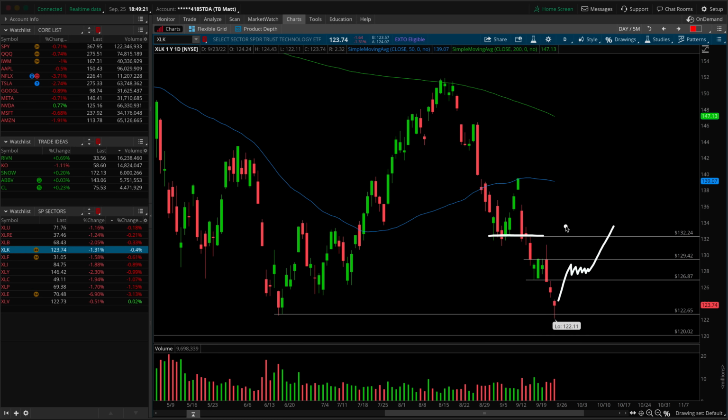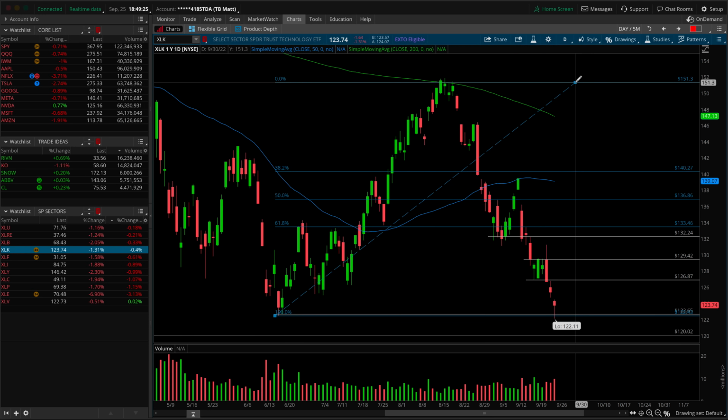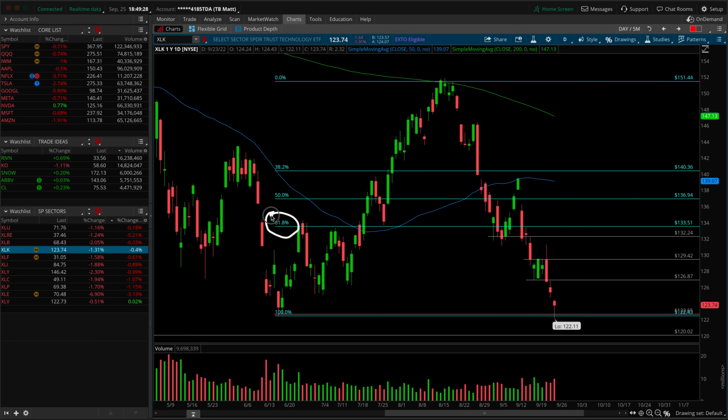It's going to take a lot of work for that to happen, but that's kind of the line in the sand, and hopefully that makes sense, because if we do something like that, we need to get back above that 61.8 and really just focus on that structure, right? It's not so much the exact level, but it's the structure that's important there.